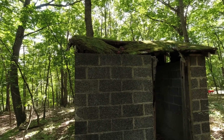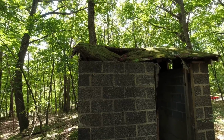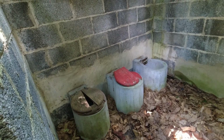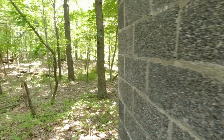Since we're passing by, I wanted to give you a quick look at the bathrooms here. This is the girls' or women's bathroom. The roof is in worse condition than when I was here the first time, but it's still intact. And the concrete thrones are still in here. These are used by the scouts.